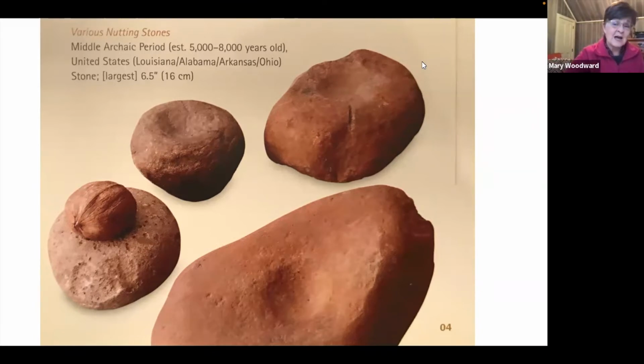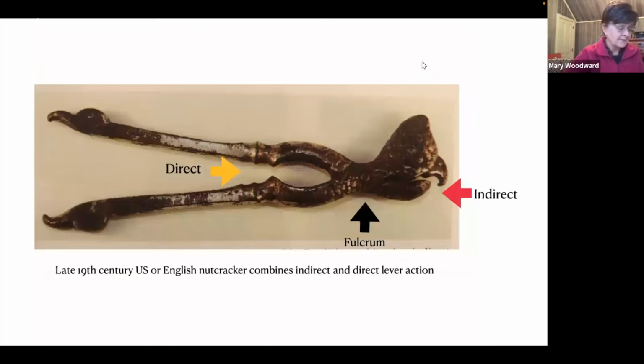Now, the next type of simple tool is a lever. And we're most familiar with this form because it's what we pretty much use today. Lever-style nutcrackers must certainly have developed from other types of tools like the pliers or pincers. And they certainly bear resemblance to other tools that would be in people's lives, like blacksmithing tools, fireplace tools. Lever tools can be indirect or direct. That's depending on where the fulcrum is.